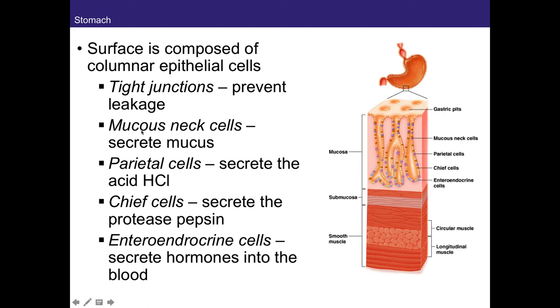Now, there are what's called mucous neck cells. Let's take a look at the different layers of the stomach first. If we're looking at the wall of the stomach, you can see the uppermost layer that's closest to the lumen, the inside of the stomach, and you have these deep gastric pits that are lined with different epithelial cell types. Right underneath that is the submucosa and the different muscle layers: muscularis, circular muscle and longitudinal muscle.